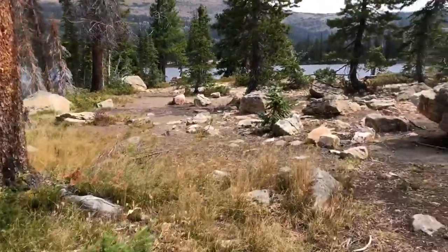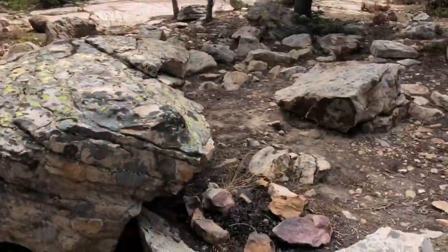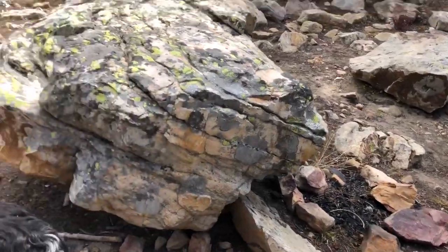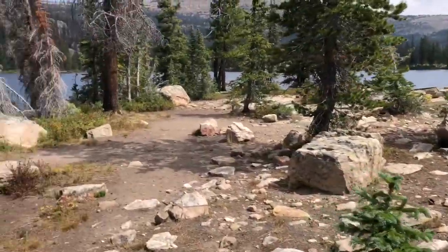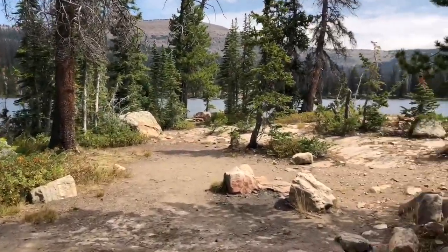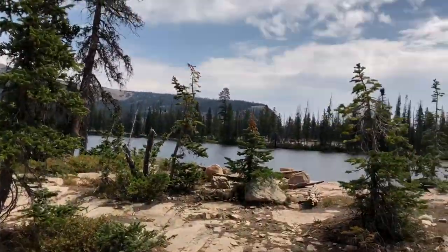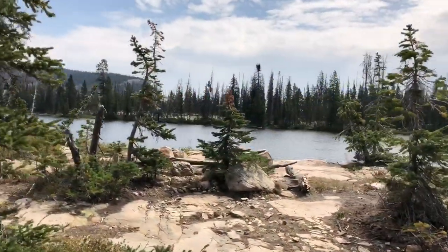So we're over on the little peninsula. This seems to be where everybody hangs out. There's quite a trail, there's quite a few fire pits. Little benches and stuff people have made to hang out.